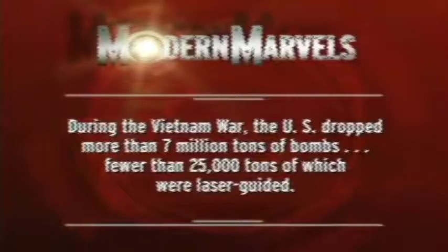During the Vietnam War, the U.S. dropped more than 7 million tons of bombs, fewer than 25,000 tons of which were laser-guided. Smart bombs will return on Modern Marvels.